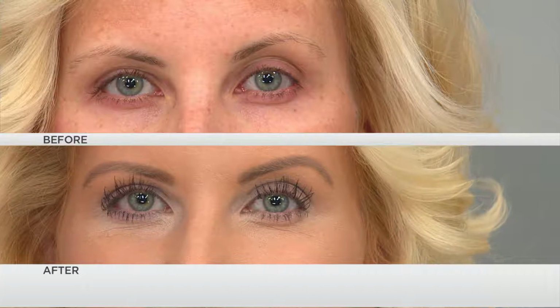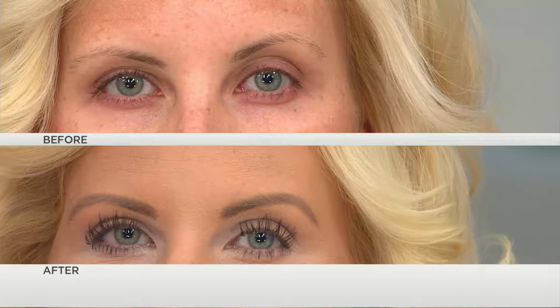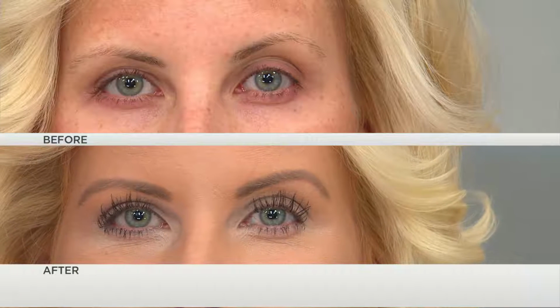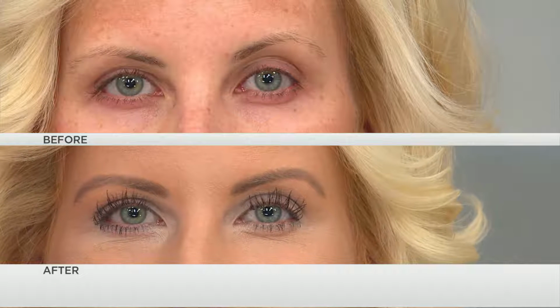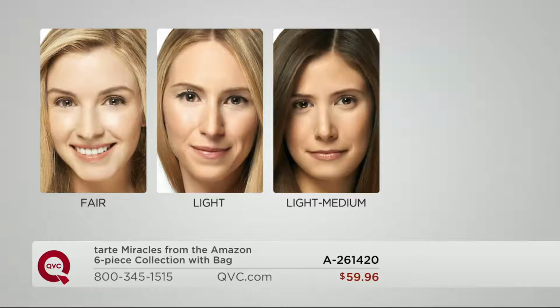And look at her lashes. And again, ingredients that are good for her lashes and conditioning, but look at how much longer and fuller they look. So here's what's going on. Let's show you again the shade chart. If we can do that really fast, because what you're getting in today's special value, and 18,000 of these have been ordered, is everything you need to get that beautiful, flawless look to your complexion.